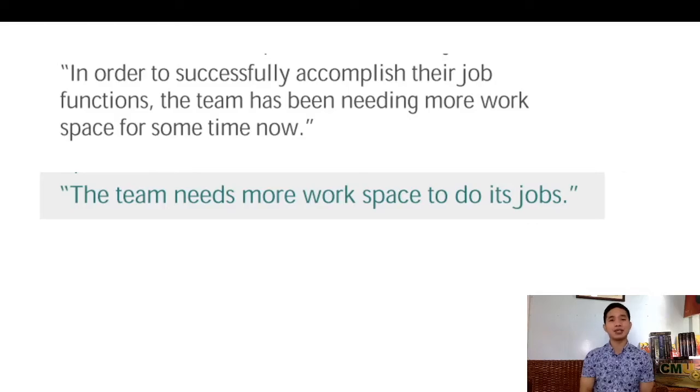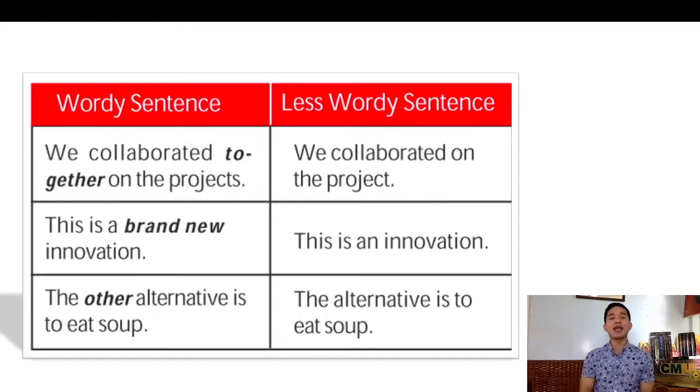And that's actually super easy. Another one here is changing a wordy sentence into a less wordy sentence. For example, we collaborated together on the projects. Collaborated and together mean the same thing. So you can eliminate one. So you can just say, we collaborated on the project. Another one here is, this is a brand new innovation. If you say innovation, that's actually brand new. So you can eliminate brand new. So you can say, this is an innovation.